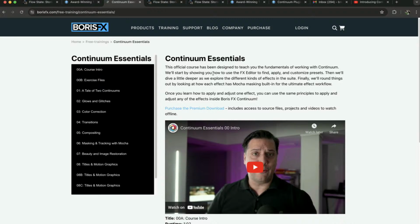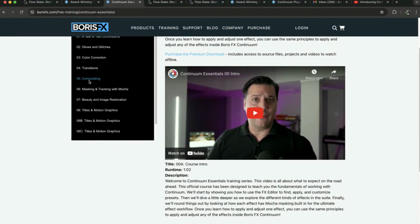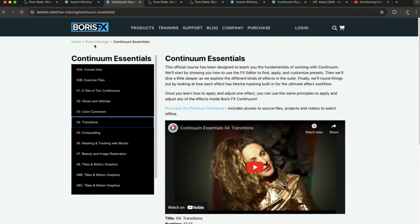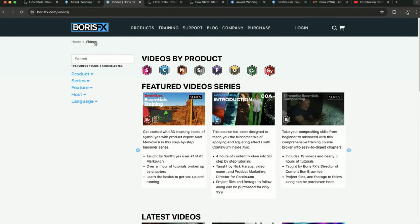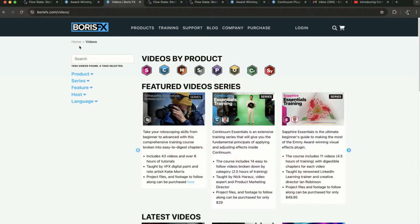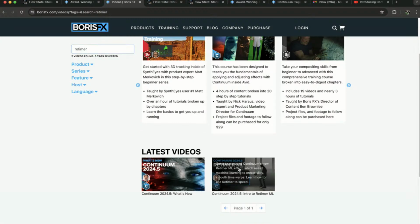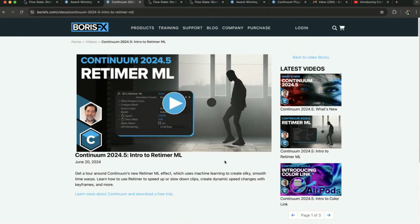And then if you're looking for a particular feature, you can pop in and use the search to find a particular feature that you're missing inside the free training. There's a lovely little search bar up at the top left there. So if you're looking for Primatte, you type in Primatte. If you're looking for Retimer, you type in Retimer, and you'll get the videos down there that are all about that particular feature.